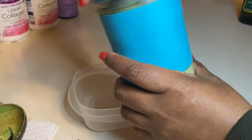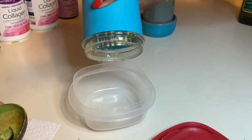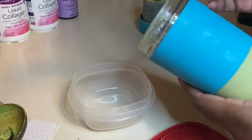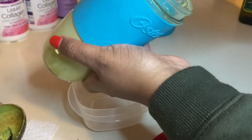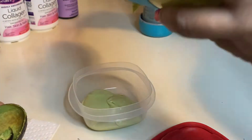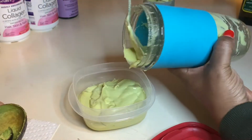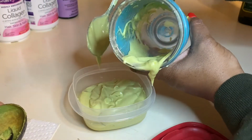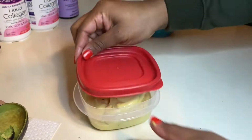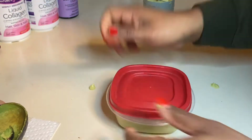All right, guys, so here it is. I actually added the egg off camera, and you can tell that this texture just looks a little more whipped, like it won't even come out of the container. It's so whipped, and I just love the texture of this concoction. It's like I concocted my own little deep conditioner, and I absolutely love it. This is my first time using this, so I'm excited. I'm going to put the top on it and put it in the refrigerator until I finish washing my hair.